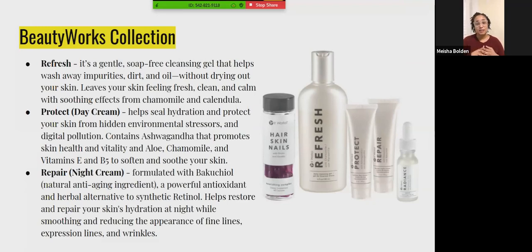So the Protect is going to be your day cream. If you're looking for a day moisturizer, that's what you would have in that place. This helps to seal in the hydration and protect your skin from any sort of environmental stressors, like digital pollution and blue light pollution, all that stuff that's constantly hitting your skin. This is what the Protect is going to protect it against.